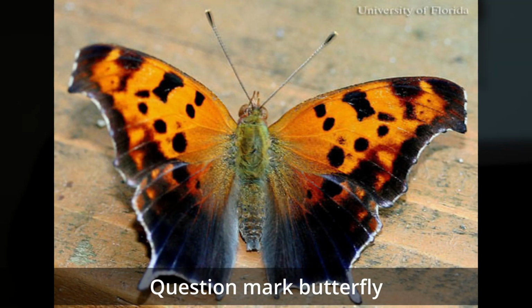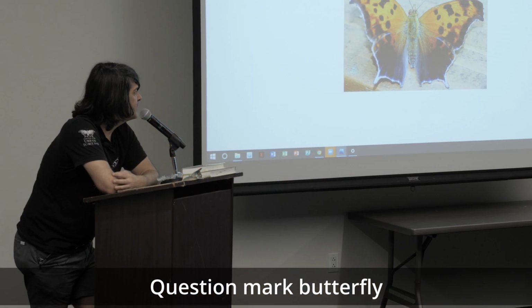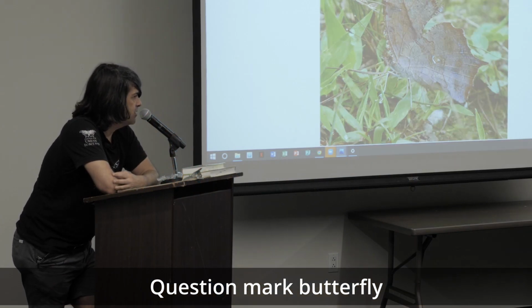This is the question mark butterfly. This has become much more common in our park recently, and we have no idea why, but it's just started really appearing lately. They like to lay their eggs on elm, hackberry, and species of nettle. Next slide, please.